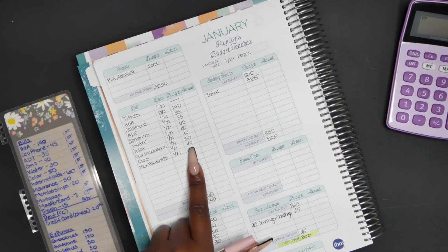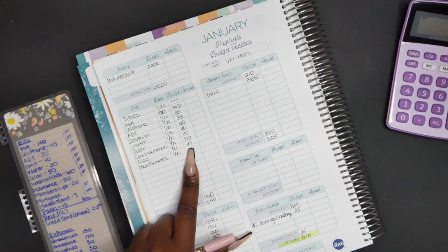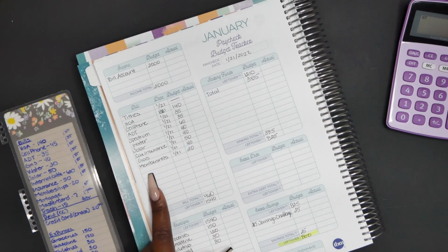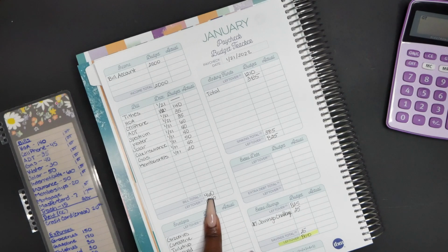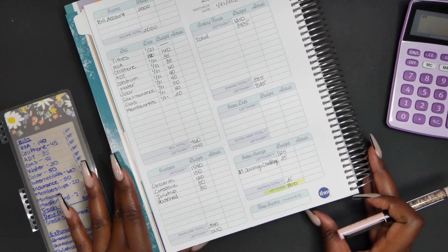And then gas is $40, which is my SoCal gas. The winter time, I do not like being cold, so I 100% cut my heater on. So I can't wait till the summertime so I can stop cutting it on. And then next is memberships. My memberships is about $20. So bill total is $460. Okay, so now let's move down.